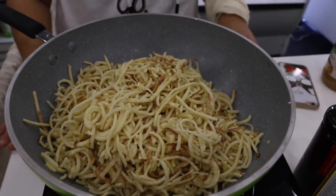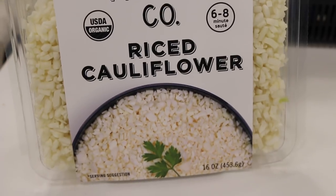I am making a Thai peanut sauce to go on top of our white sweet potato spirals.